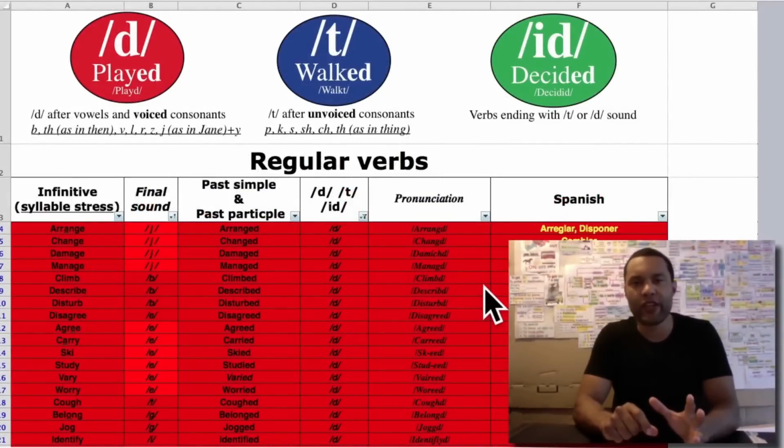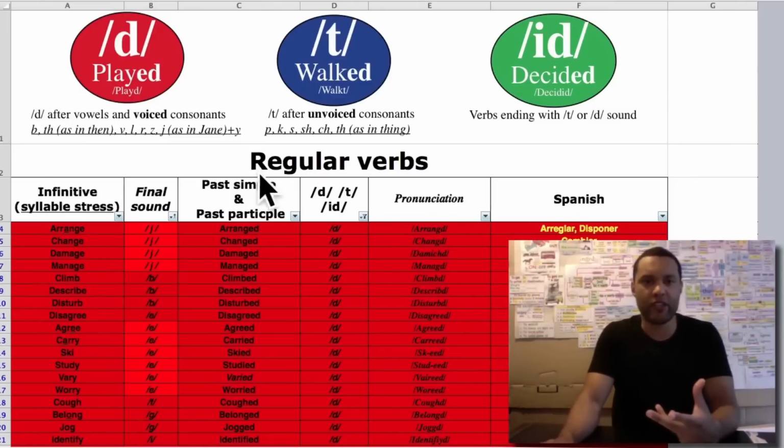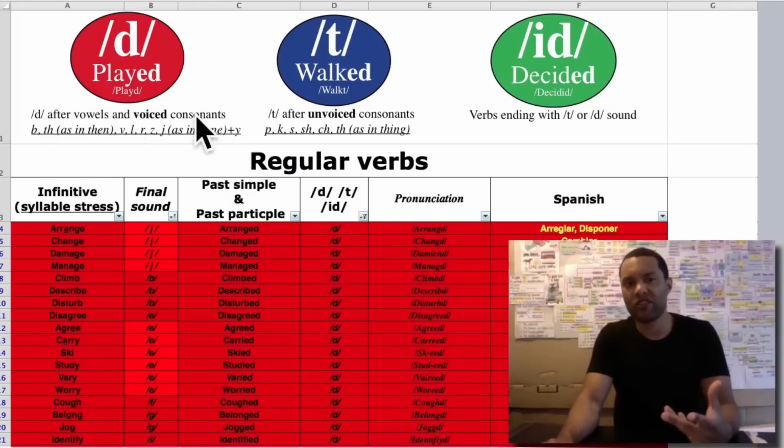This is going to be a really quick video. I'm just going to give you a quick tip to help you with the pronunciation of regular verbs. In a previous video, I've spoken about the three different types of pronunciation. If it's a voiced consonant, then the pronunciation is with just D at the end. If it's an unvoiced consonant, it's with a T instead of the ED. And with verbs ending with T or D, the ED becomes id.